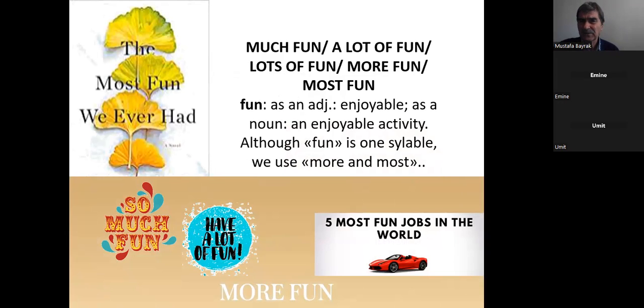Okay. Much fun. Oh, this is also interesting. Let me read it first. Fun as an adjective, okay? It is a one syllable adjective, so it should take ER and EST. But it isn't like this. English considers it a multi-syllable adjective, like courageous, like interesting, like intelligent. So we use much fun, a lot of fun, lots of fun, more fun, and most fun.